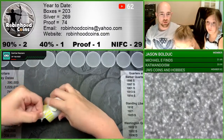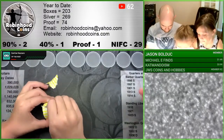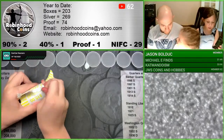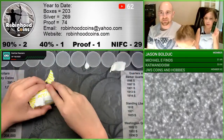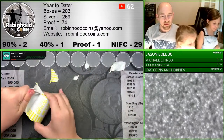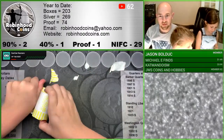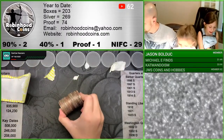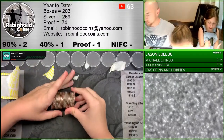Hopefully she brings us some silver luck. We find a bunch of silver, so we can give some away. I will check with the microscope. I like this one because it has a good light. It goes straight like that.